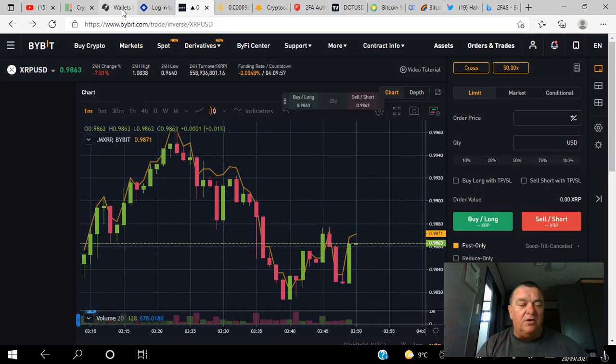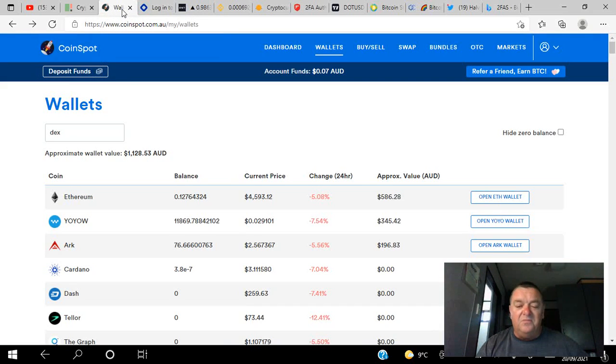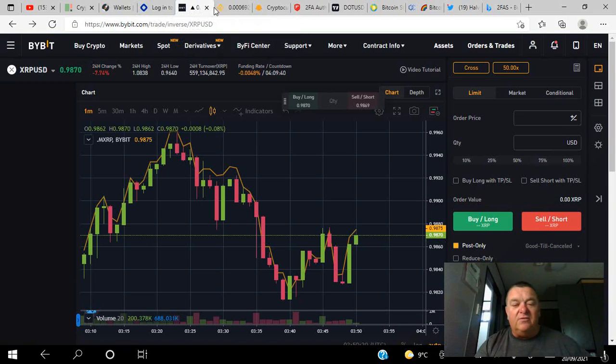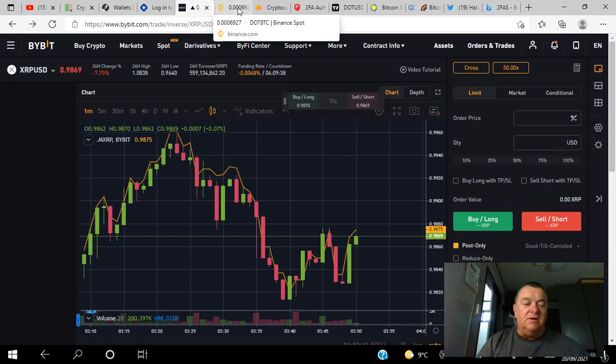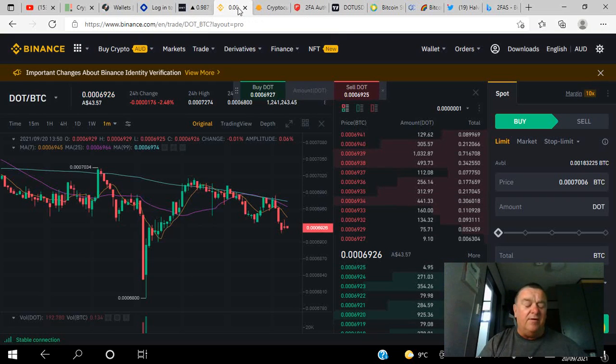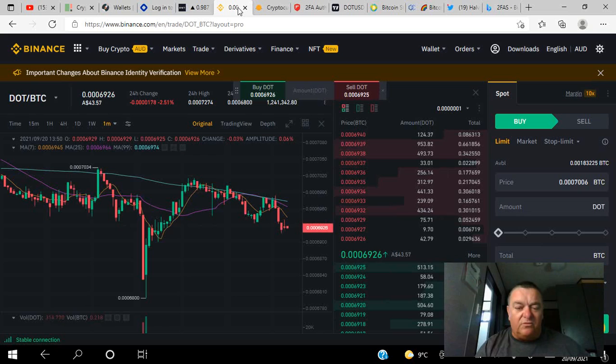A small amount, a couple of thousand, not even 1,000, was it 1,100 in Coinspot. Probably put a little bit more of a chunk into BlockFi, and just keep maybe $500,000 in ByBit and also Binance.